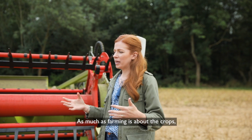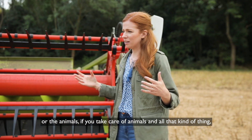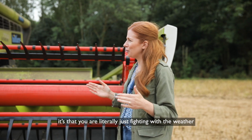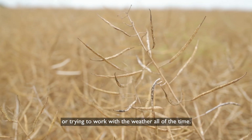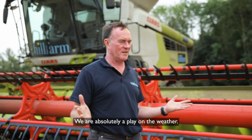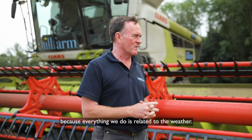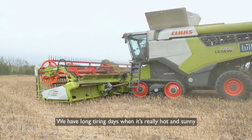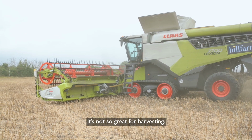As much as farming is about the crops or the animals, if you take care of animals and all that kind of thing, it's actually all about the weather, isn't it? That is the biggest thing of farming. You are literally just farmers fighting with the weather or trying to work with the weather all of the time. We are absolutely a play on the weather. At the end of the day, we gamble on the weather because everything we do is related to the weather. We get good yields with good weather, we get bad yields with bad weather. We have long, tiring days when it's really hot and sunny and it's perfect and it's brilliant, and when it's raining, it's not so great for harvesting.